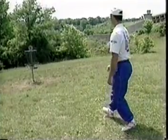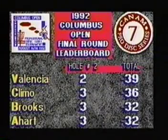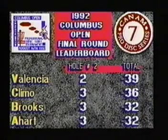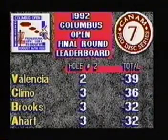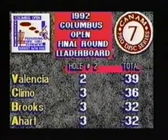Just like that. Valencia with the lone birdie on hole number 2. He goes to 39 under par. He's got 3 strokes now on Climo. Brooks and Ahart remain 4 back from Climo. They're both now 7 off the lead.